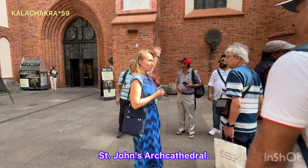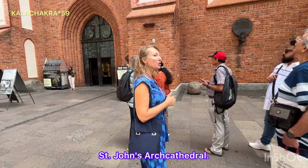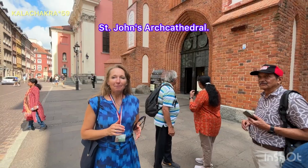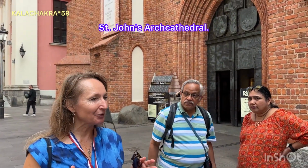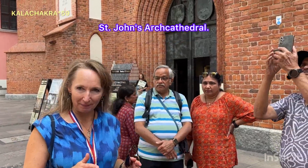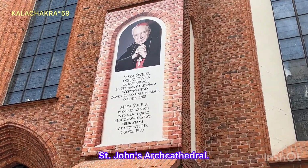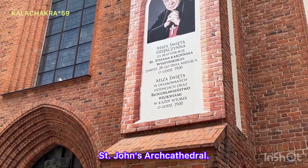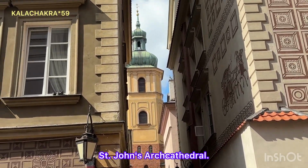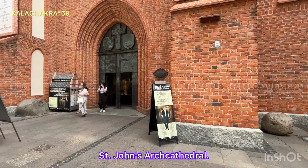Here in front of the most important church in Warsaw, because this is the Cathedral of Warsaw. This is also the oldest church in the Old Town. But this is a good place to show you that Poland is really a Catholic country. 95% of people are Catholics. How can I prove it to you? Look, this is one church. Look at the end of the street, there's a second one. And look over here, this is the third one. And every Sunday, the churches are full.